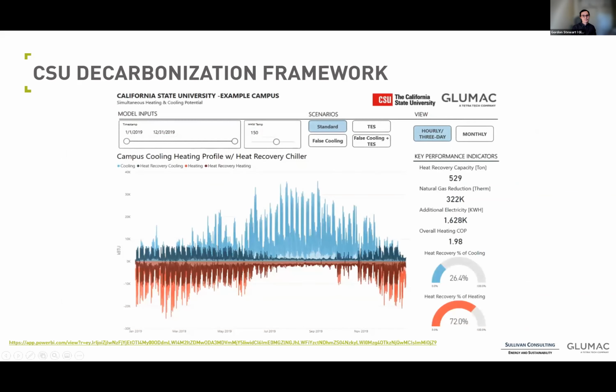Next slide, please, Nicole. So here's an example, as I alluded to earlier, of this simultaneous heating and cooling tool. We were able to access the heating and cooling load profiles for the different campuses, all 23 of them, and where there was missing data, we were able to put together some regression analysis in order to see what our heat recovery potential is on each of the campuses.